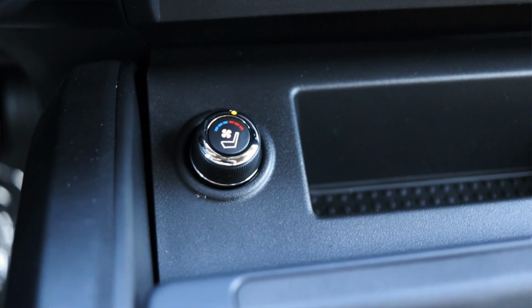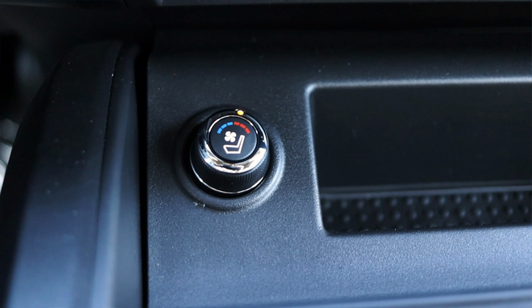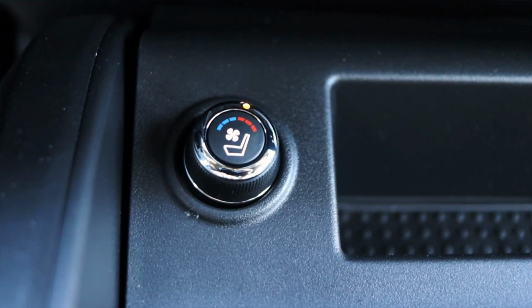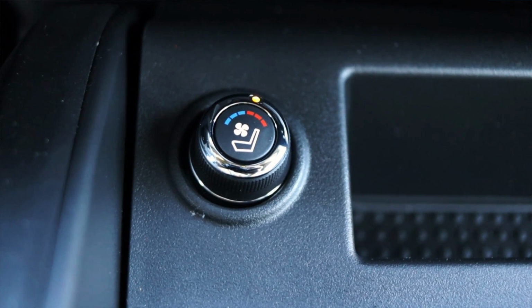Moving on to the center console itself, I do have heated and cooled seats, which is very, very nice. Heated and cooled is very nice to have here in the Titan. I like that a lot. Of course, I'm pleasantly enjoying the heated seats on this very cold December morning.